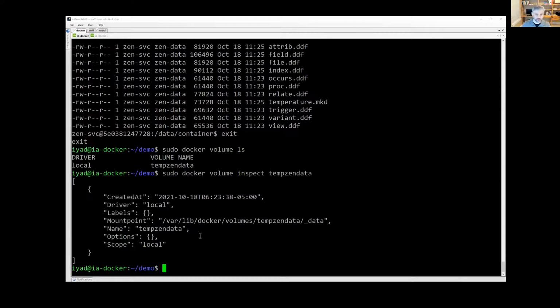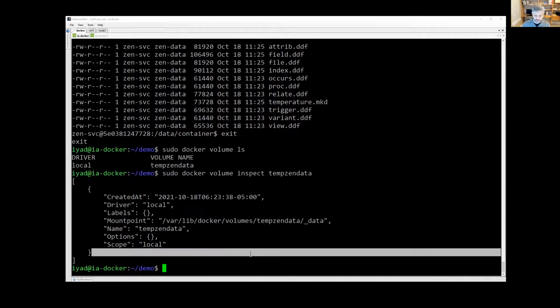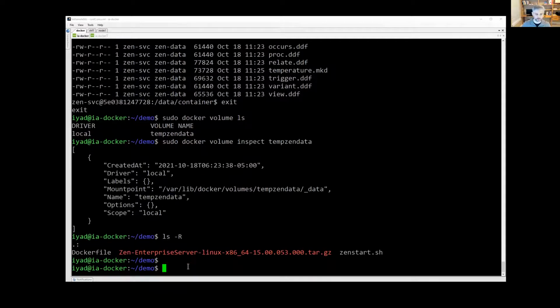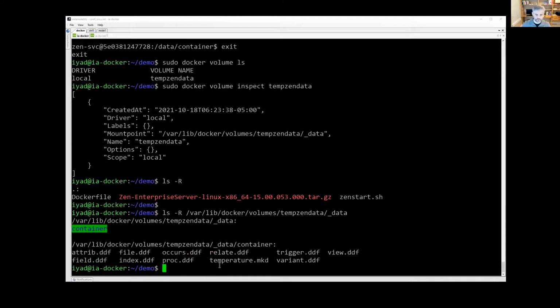So we could get the path on this local host, that's the mount point. And if I recursively just look through it real quick, whoops, what did I do? Oh, I didn't grab it. There we go. You'll see there it is. Temperature is accessible to, in this case, this host. So once the container is destroyed, your data can be preserved. This is something similar you can do, obviously, with Kubernetes and Docker here.